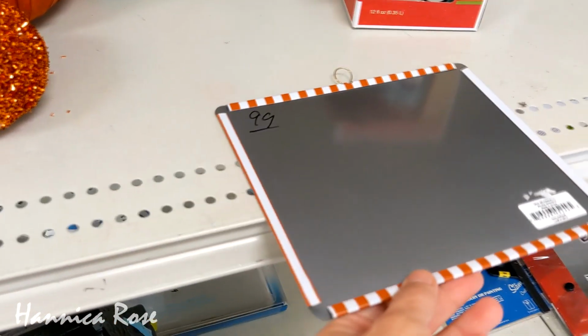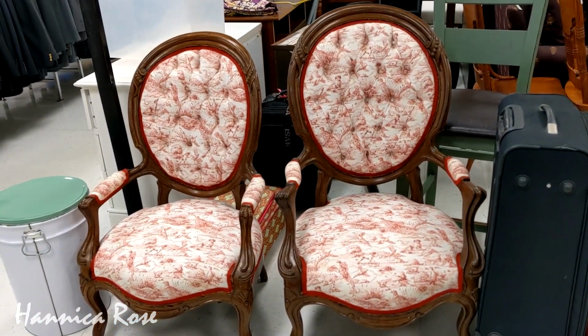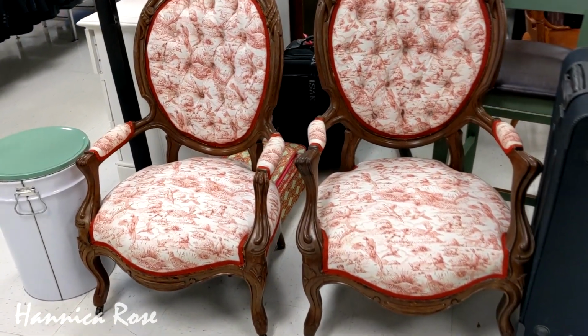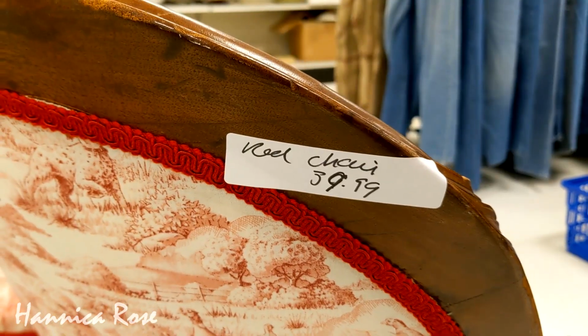So I thought I would check out the furniture before I left Goodwill. I didn't see anything too interesting, but I came across this pair of chairs right here. You'll see further along in the video, I came across another pair of chairs that were almost identical, except they were pink.